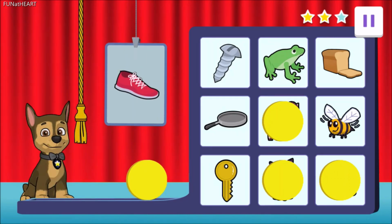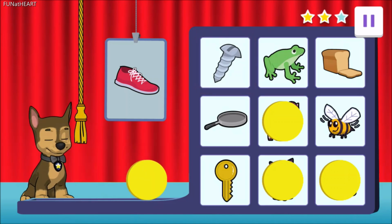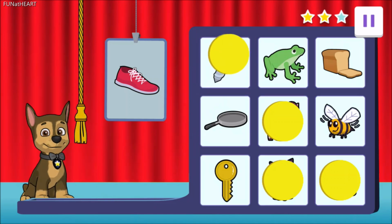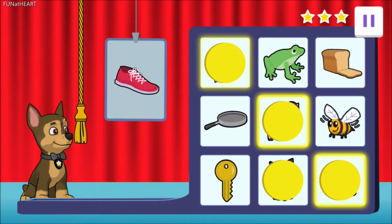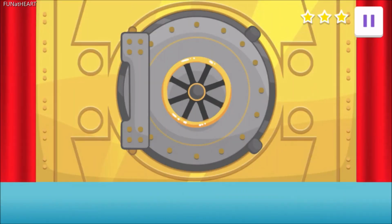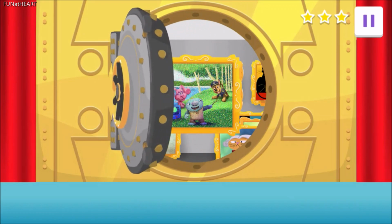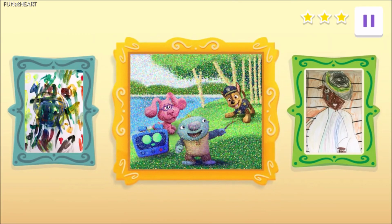Chase, let's see the next word. Shoe. Tap the pictures on your bingo board and listen to the words. When you find one that rhymes with shoe, drag your bingo chip to it. Screw. Bingo! You did it! I'm so happy I could somersault! You earned the painting from the vault!